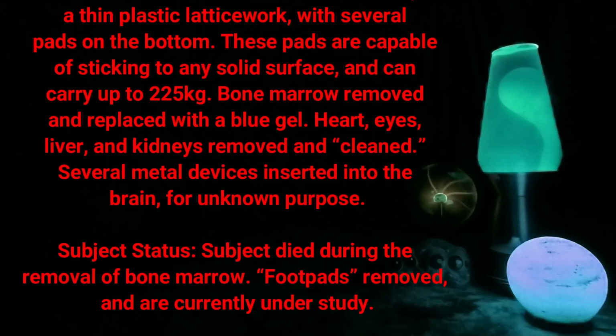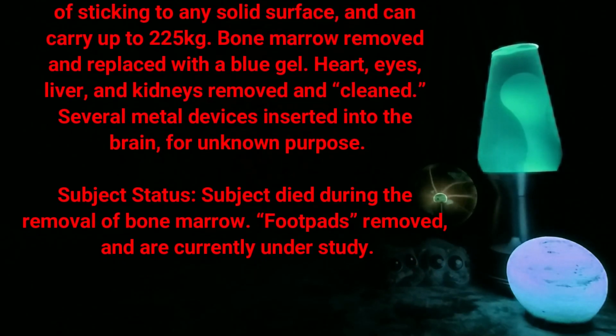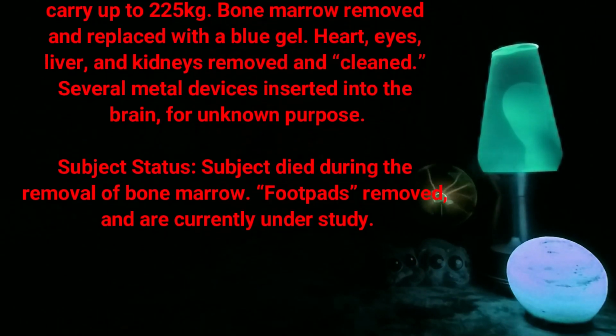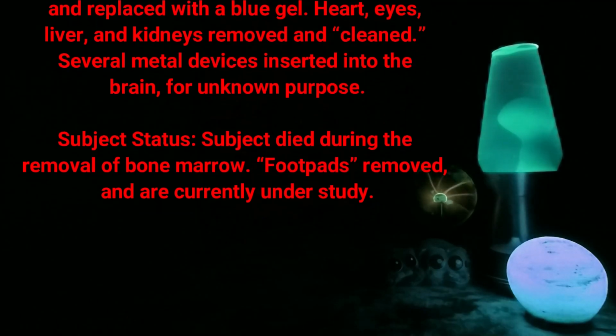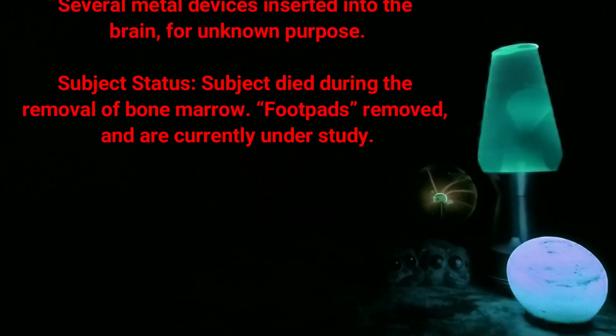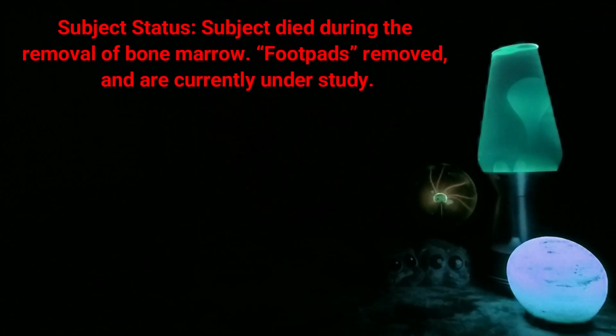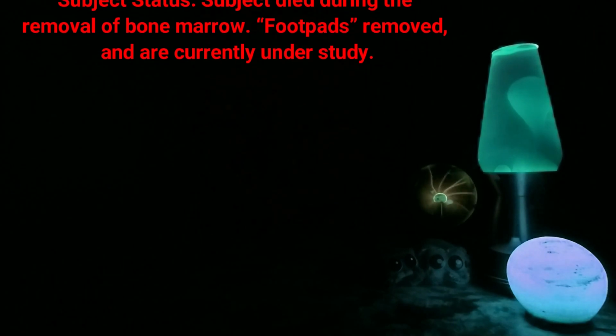Bone marrow removed and replaced with a blue gel. Heart, eyes, liver, and kidneys removed and cleaned. Several metal devices inserted into the brain for unknown purpose. Subject status: subject died during the removal of bone marrow. Foot pads removed and are currently under study.